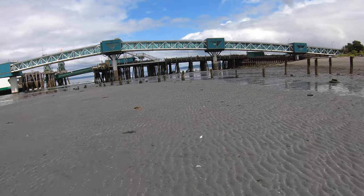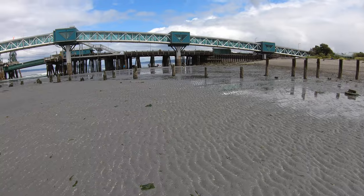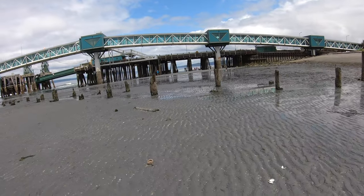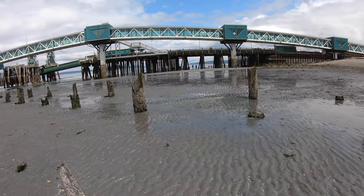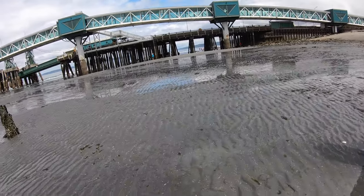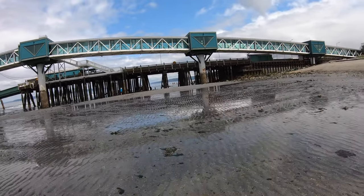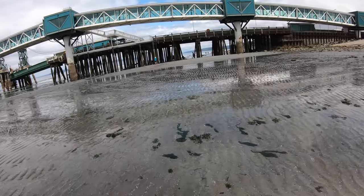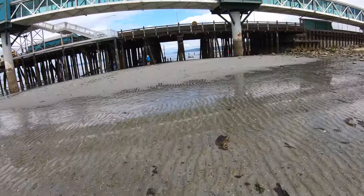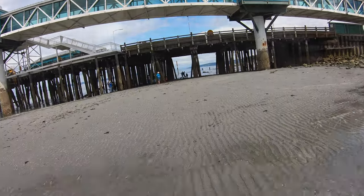Today we might see some sea stars, we might see some fish. We are also going to be looking for some sea lemons. They're a type of sea cucumber, I think. We've never been here when the tide is this low, so I'm excited to see what we can find. If you're looking to do some exploring, this is a great place to start.